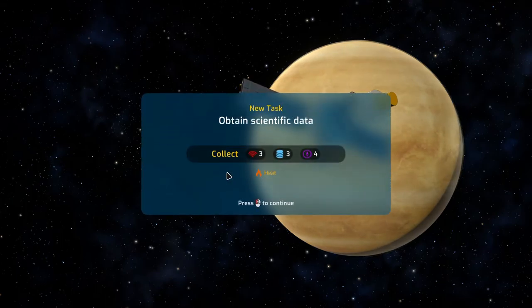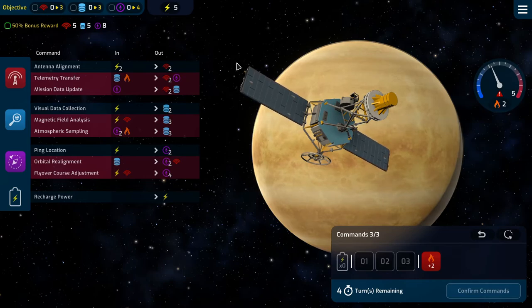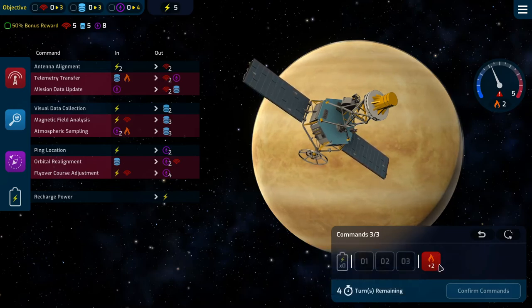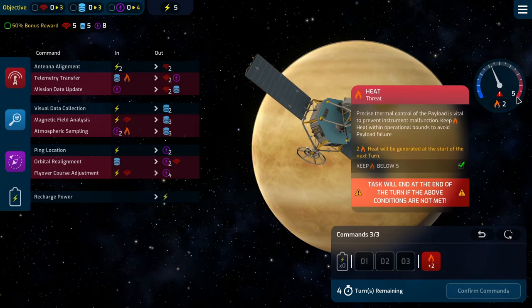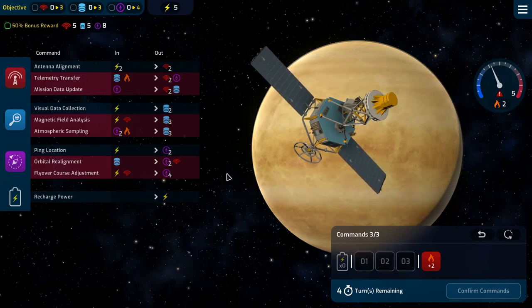Obtain scientific data. We have heat as an obstacle here. We need to collect 5 comms, 5 data, 8 nav. And we gain +2 heat every time. Every turn, no exceptions. And we need to stay below 5. So we don't actually have to burn heat off on this turn.